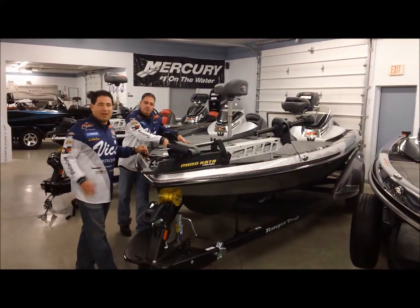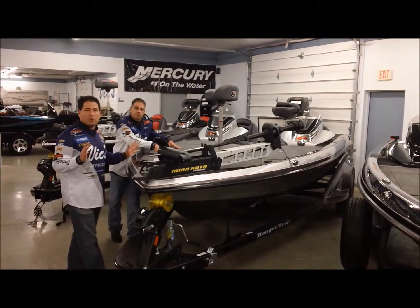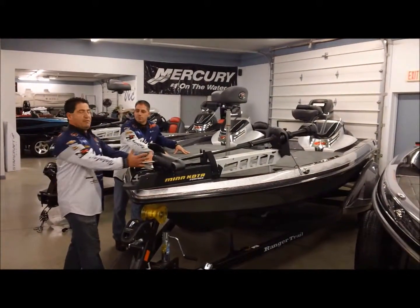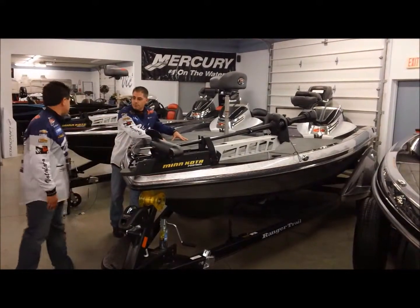Just a super boat. I can't say enough about it. I fished all last season out of it. It was a great fishing boat. Loads of storage. You can see how wide they've made the deck. Again, the center rod lockers, loads of options, big fish finders in the dash and the bow. So, I mean, they're just a great all-around fishing boat.